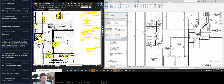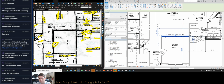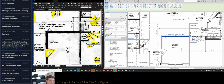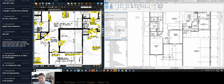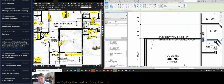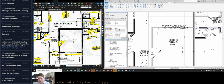Okay, so the question is, this is supposed to be 13 from the outside to who knows where, because there's no way to know where that's supposed to go. I'm going to assume center. And then we're going to do this. Let's make this 7'10". Get rid of this guy.